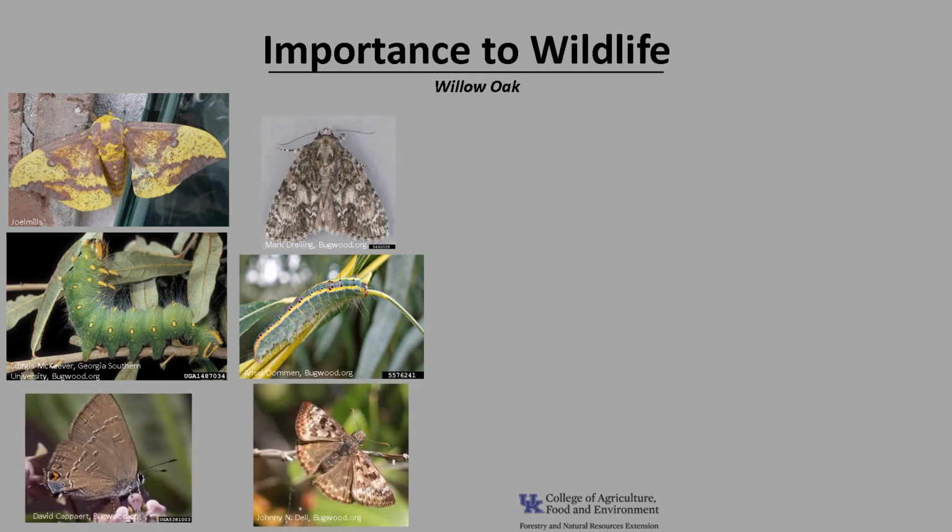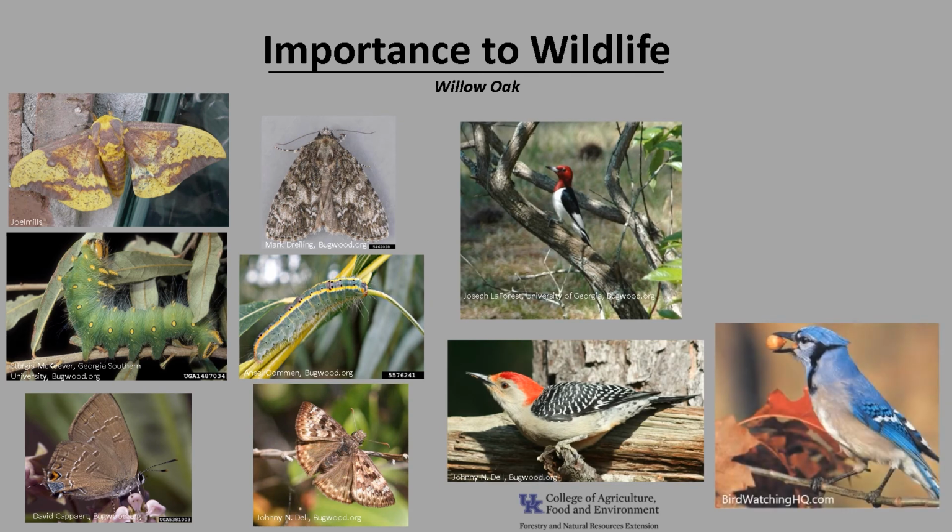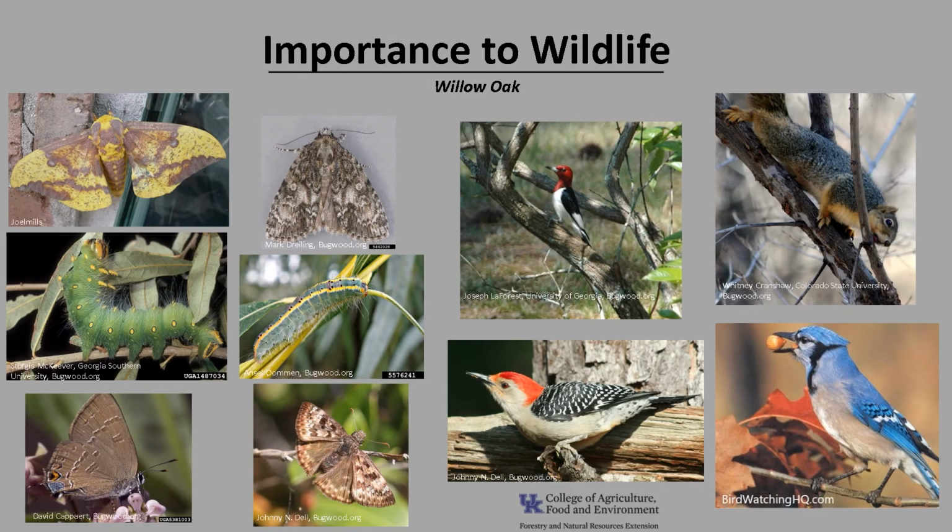The consistent and abundant acorn crop of willow oak is an important food source for waterfowl, wild turkey, red-headed and red-bellied woodpeckers, blue jays, flickers, grackles, deer, squirrel, and other small rodents.